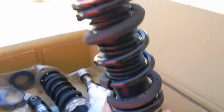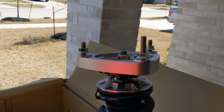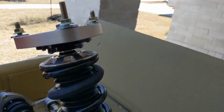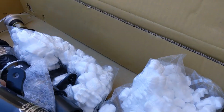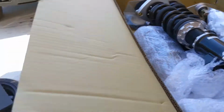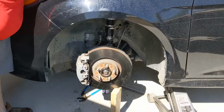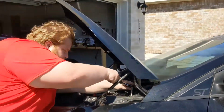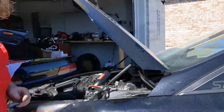BC even did something nice. You'll see that it has one longer bolt, and that's a guided bolt. So you stick that one in there, and the other two will line up. So nice and easy. Alright, guys. Boom. One corner on. All those up tight up top.